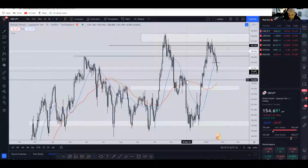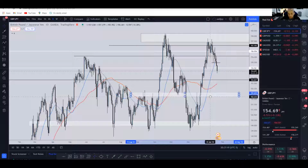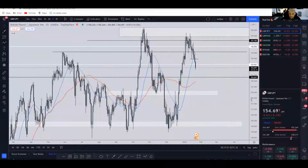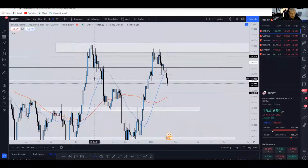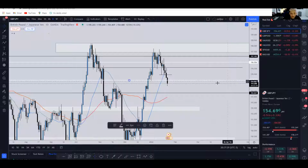This is where I've established my area of support. And after that, if price were to break this area, it's just moving your supports down, looking for the next level of support and resistance where you could take price to. That's pretty much what I'm going to wait for. I do see price coming back at least into this 154,900 range.